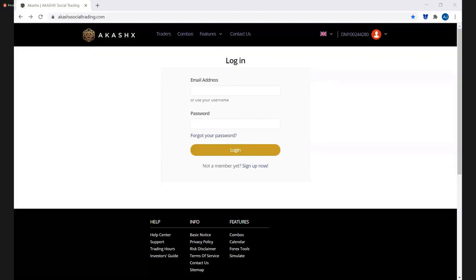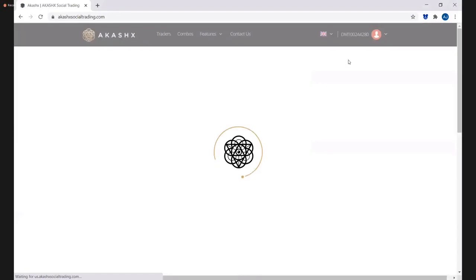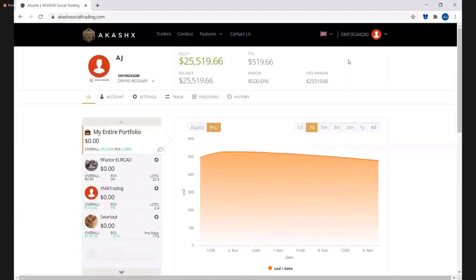So this is the main page for the social trading platform. When you're new and you get an account set up through Owanda, after you're activated on the platform, it'll take you here. You'll just go ahead and log in, and I'm already logged in. Once you log in, it takes you to your dashboard, which is the main page here, a summary of everything you have going on in your social trading account.